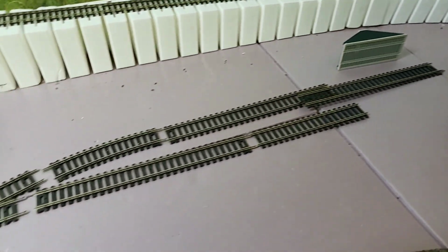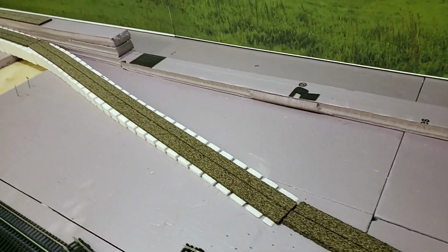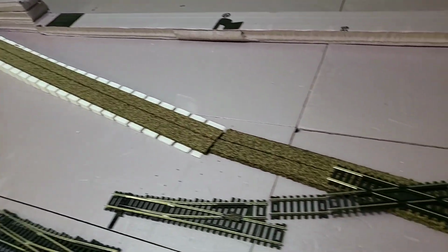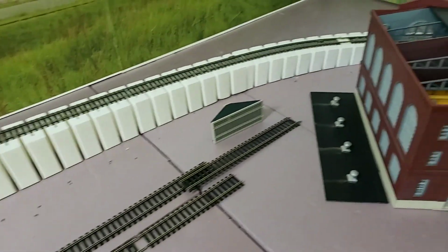Have it come around, kind of join up with the main, the double track main there. Have a little branch. So I'm still working on that.